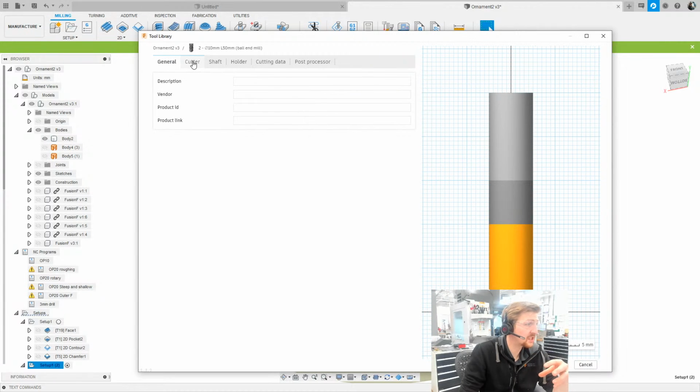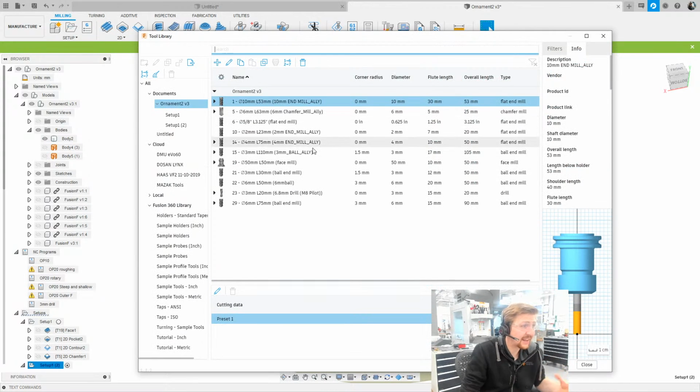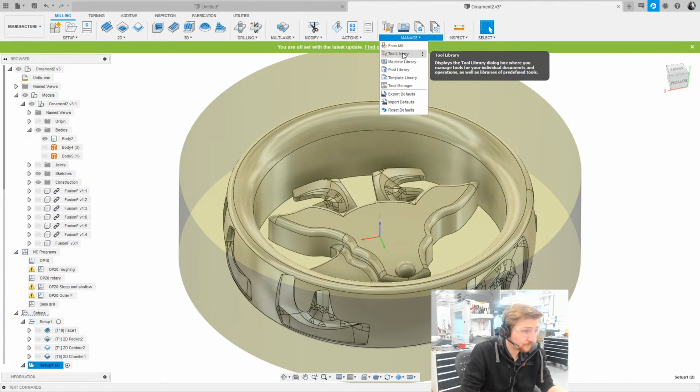So let's actually have a look at this again. You can model up your own holder. You could then save that, and you could keep calling that again and again throughout the life of what you're using Fusion for. So if you can't find one of the defaults, you've got to have a quick look at modelling up your own. Again, it's not too difficult.